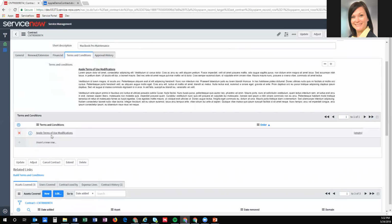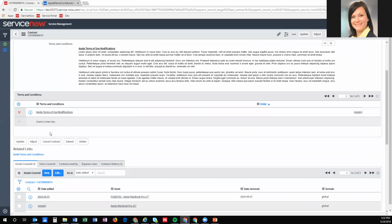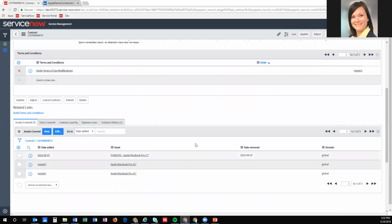And then down here, we can take a look at assets covered. So not only are we able to see the contract, manage it itself, but what does that contract cover? And in this case, it does cover hardware and these particular MacBooks. We can integrate with whatever is populating or managing your hardware assets.